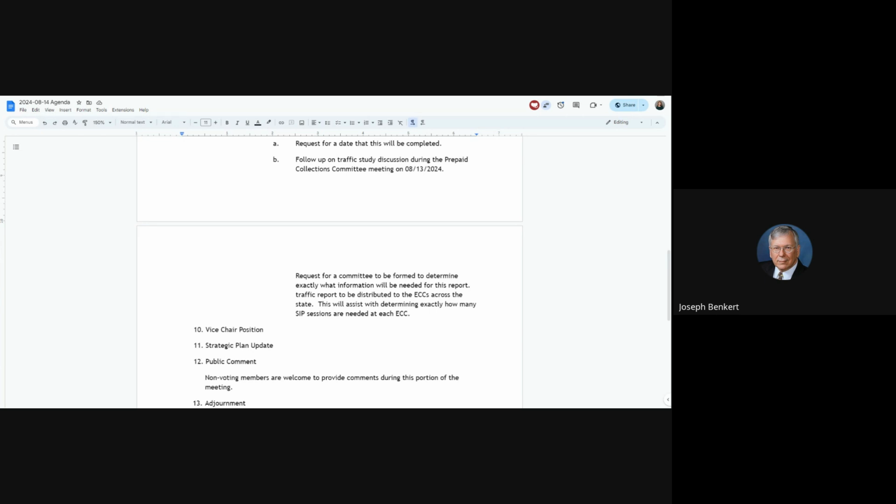Perhaps it would be helpful if someone from Lumen and or Intrado sat with that committee, because it may also be an issue of how to interpret data that's in some kind of a report. Maybe collaboratively it would be more helpful than us trying to figure out what we need. Absolutely. Yeah, it'd probably be a good idea to have somebody on that committee who can speak to that so that we're not going back and forth.